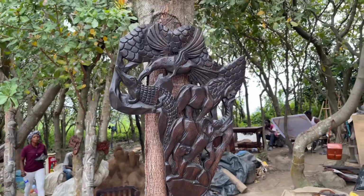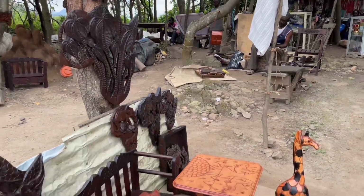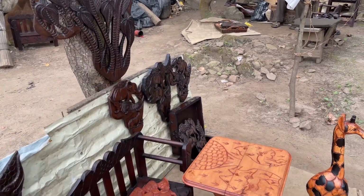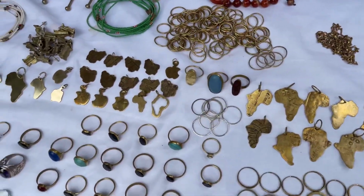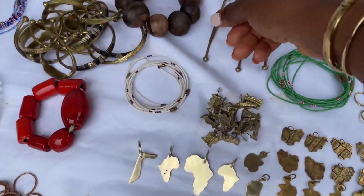This person said we should check it. Wow, map of Africa. They will not be using it, they just keep it for beautification. No, you hang it in your house. These chairs? No, you can use the chairs. Full of metal rings. Even spoon. Metal spoon.